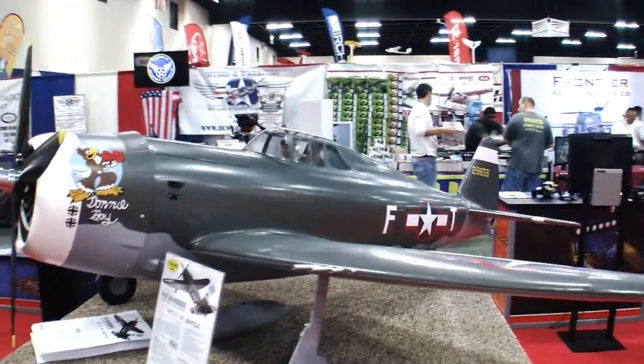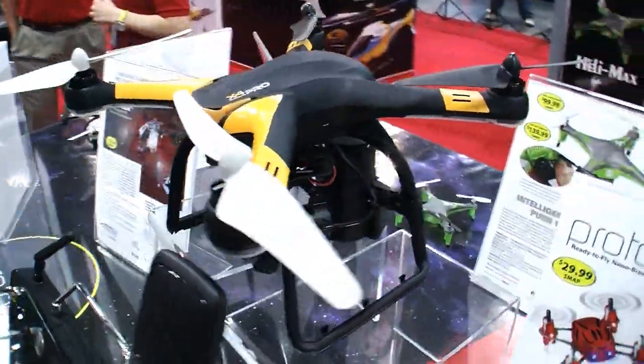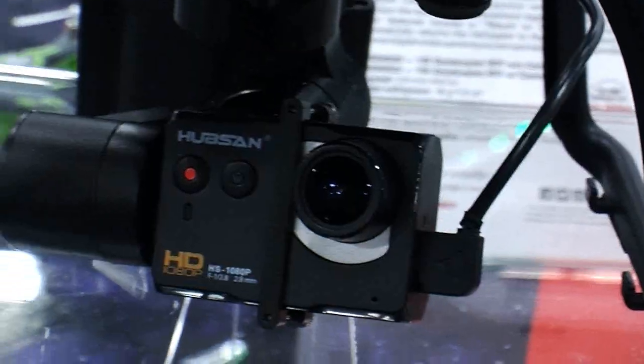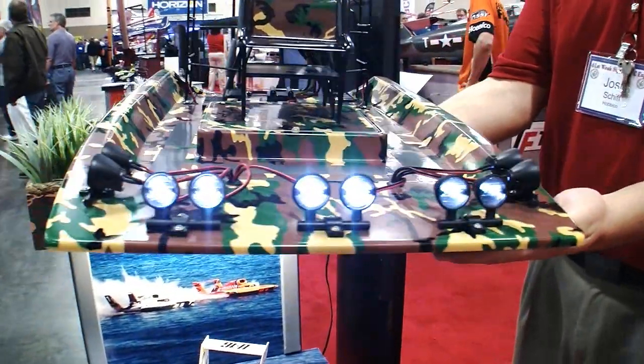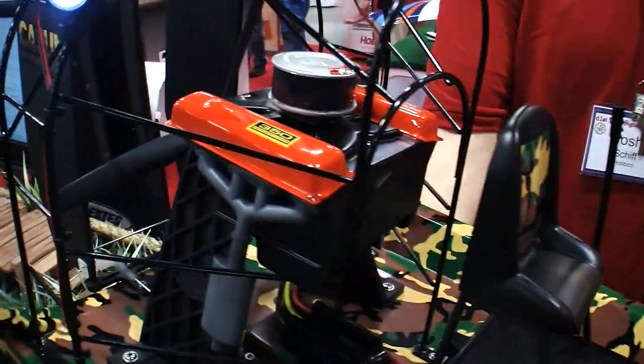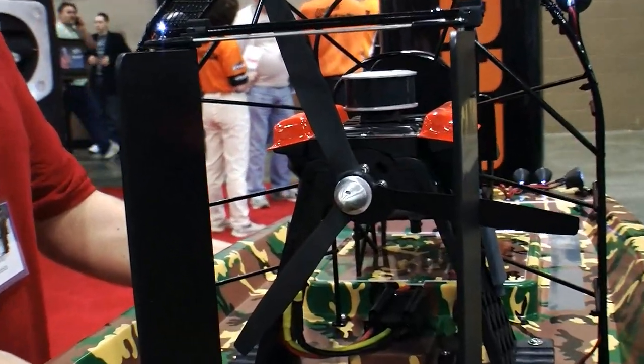So what's on the floor today that you feel like we should talk about first? Well, we've got the new P-47 Razorback. It's a very cool aircraft. We've got the X4 Pro, our new quad. That has got some amazing features. We've got the new Cajun Commander. Yeah, it's an awesome airboat that's got some pretty cool 3D printable files, so you can download or you can have extra files printed for your boat.